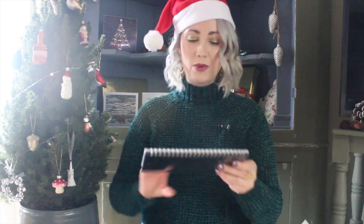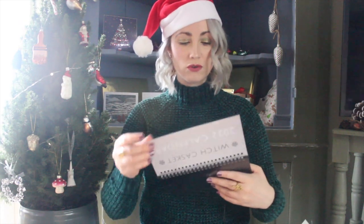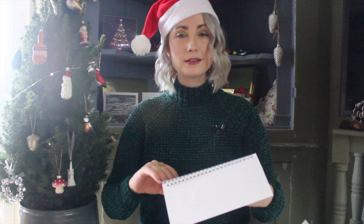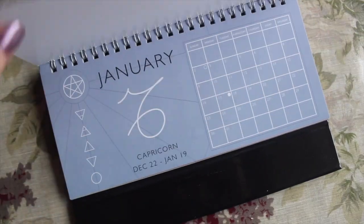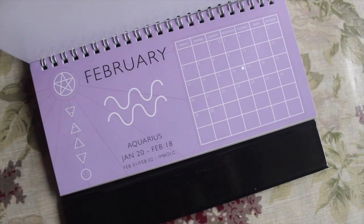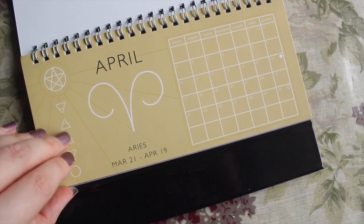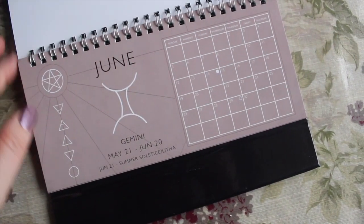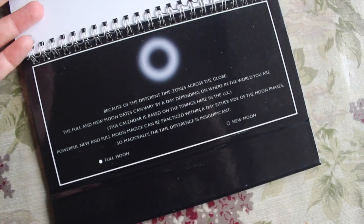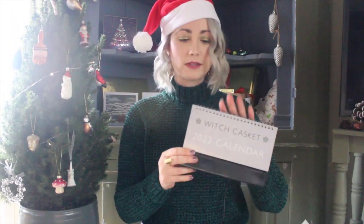The next item is incredibly handy. We have a 2022 calendar, which actually I have not, as of yet, got a calendar, so that's really useful. And it has all of the different new moons and full moons on there, and it has a little Capricorn sigil for January, a little February sigil, the Aquarius, March and Pisces, so on and so forth. So that's really cute, and obviously you can bend it to stand on your desk, so that's amazing. I love that. That's going to be really useful.